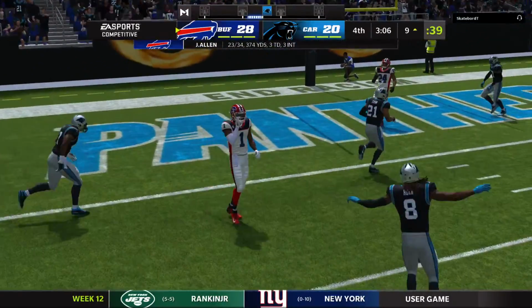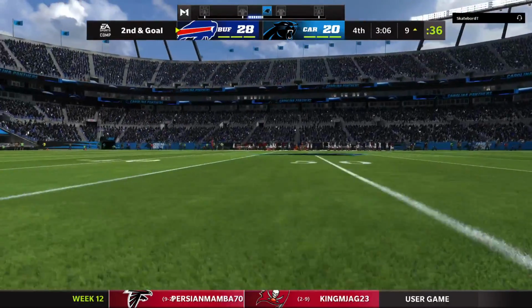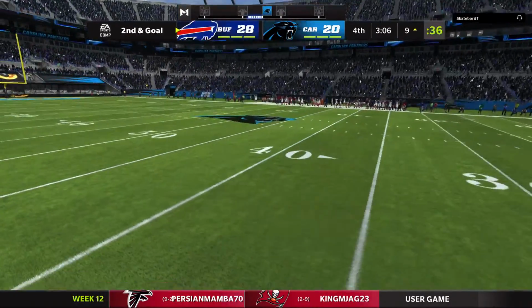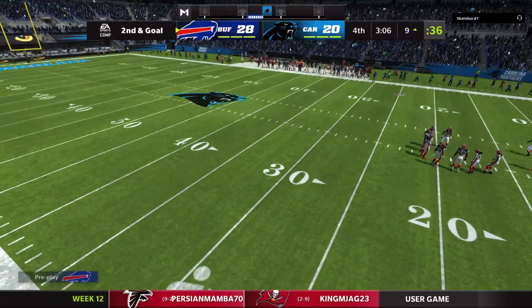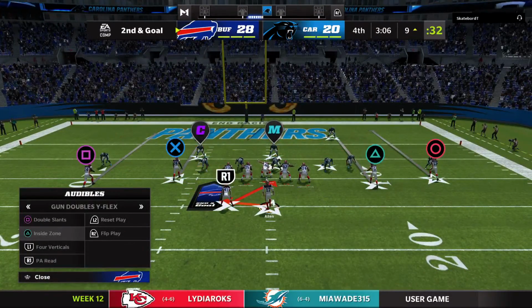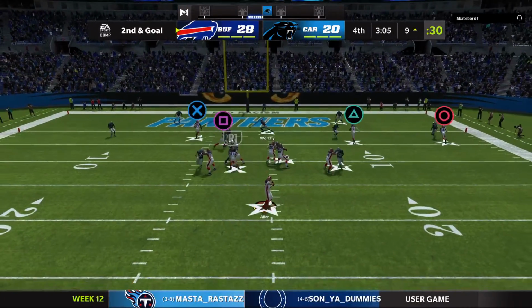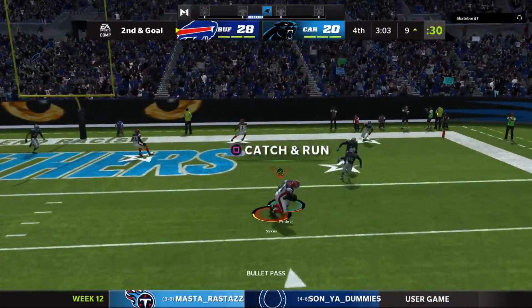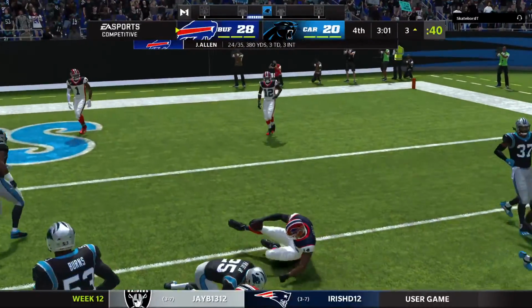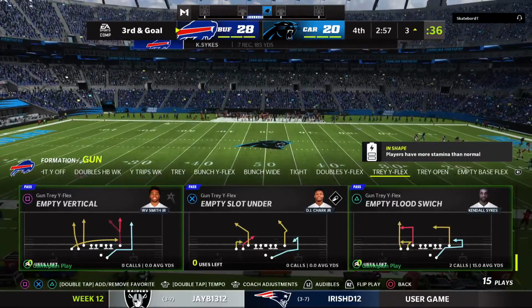Now here's a pass on 1st down that's knocked away and incomplete. And that's a nice job there, because you've got to play the ball, not the man when in coverage. That'll keep you away from a lot of needless penalties, and he's able to knock that one away. 2nd down and goal. Allen. And he comes back with one complete. The catch good for 6 yards, but now it's 3rd and goal.